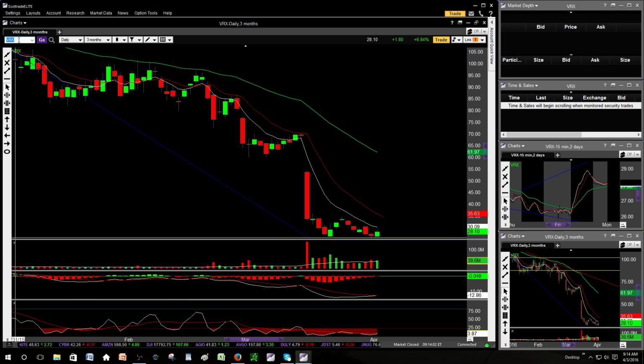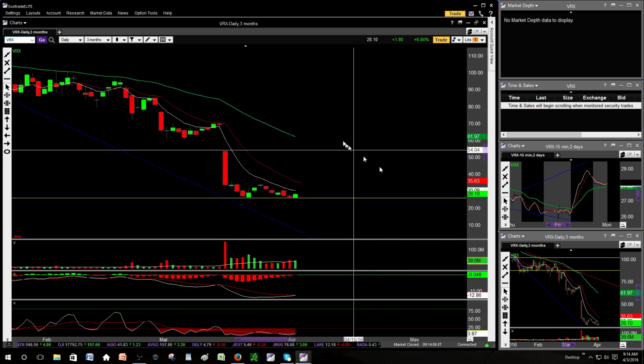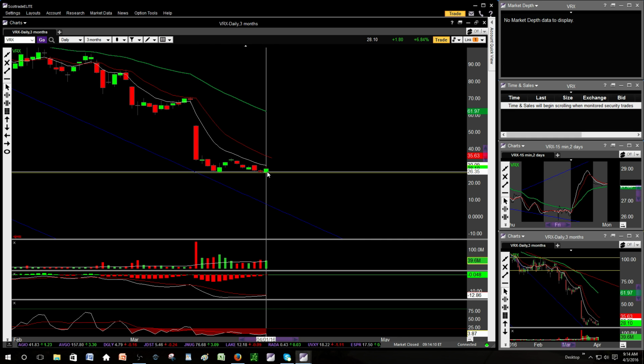VRX. Now this is interesting. Hated by many, loved by many. I don't care. I'm playing the chart. Double bottom over here. Watch that. Bullish engulfing on a double bottom is pretty okay for me to take an entry on that long, and obviously risk the bottom if it breaks out. If it falls through, then just get stopped out.